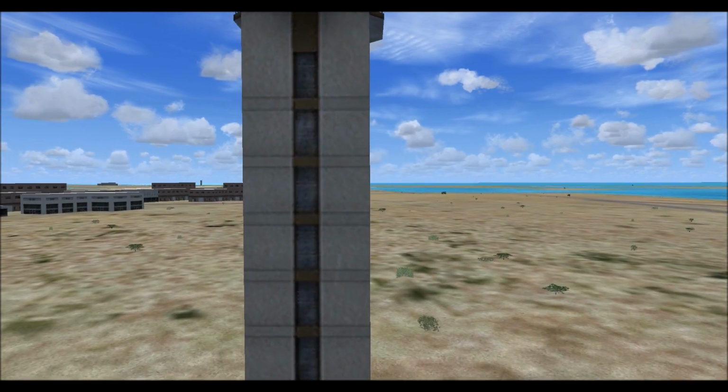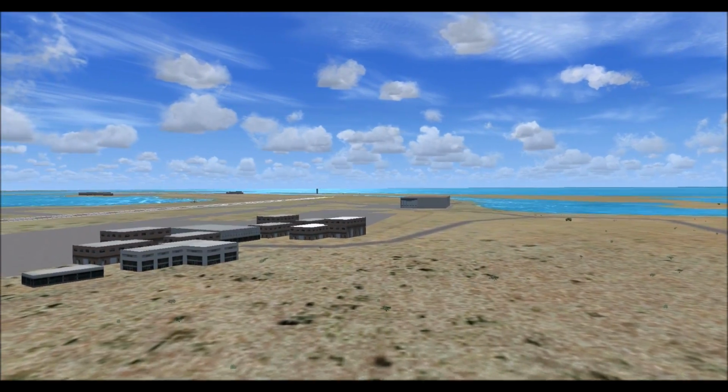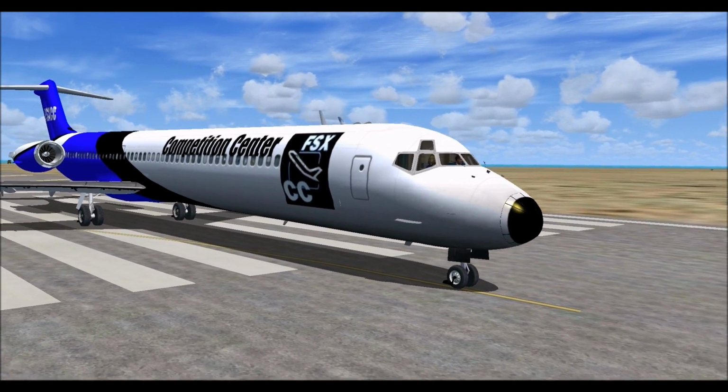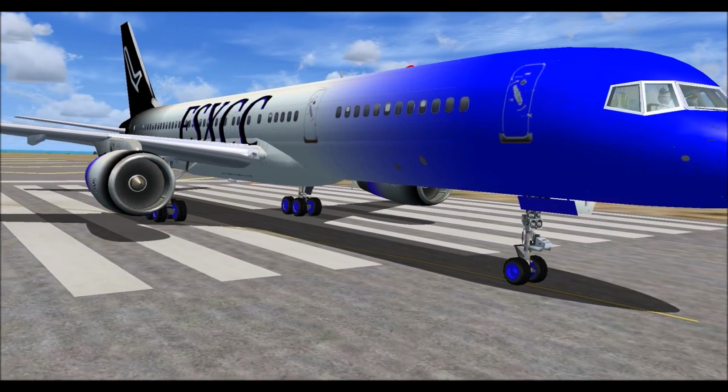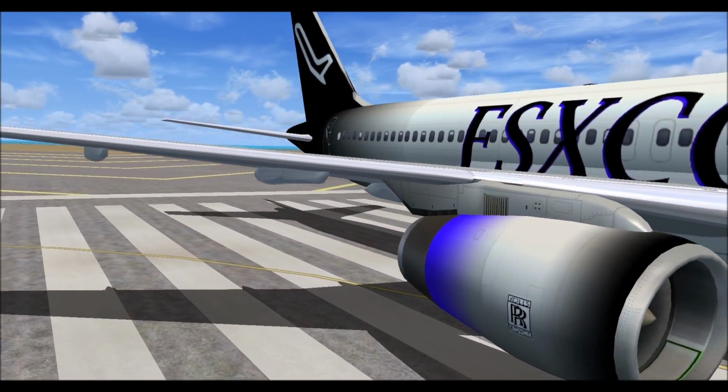This competition was held at the Bermuda International Airport and was our first competition to feature add-on aircraft. Finally, the newly released MD-80 and 757 will make an appearance in this one. With that being said, let's jump right on into the top 10 landings.